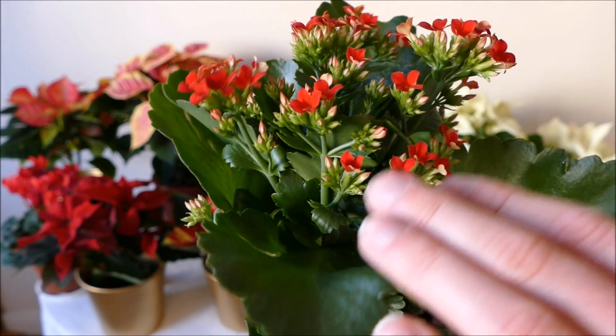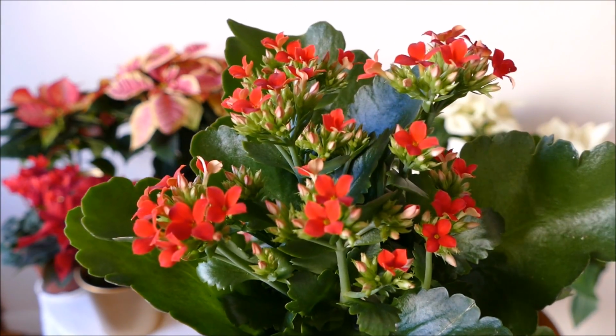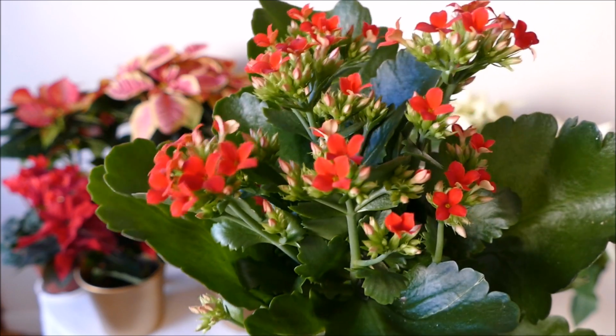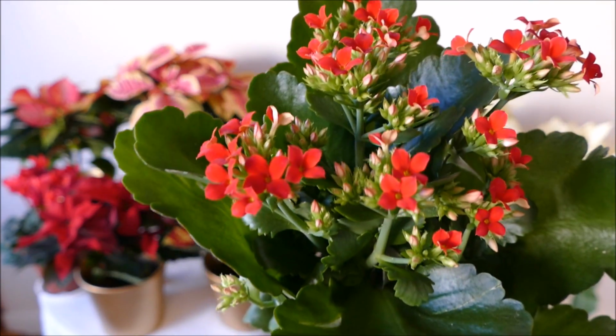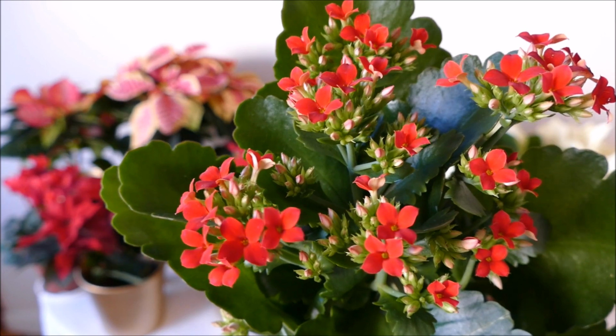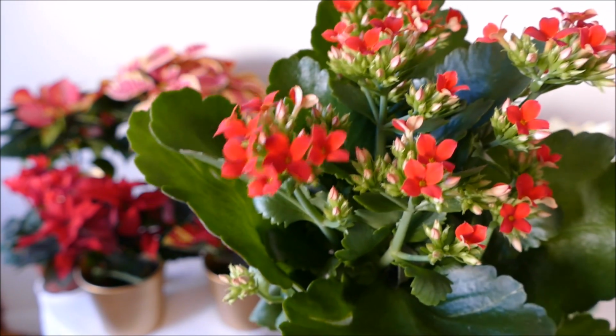It does like it moderately damp throughout the summer. What I would do is just let the compost dry out slightly between watering, and then water it again. You want it to get a tiny bit dry, but you don't want it to get bone dry, and you want to be watering it on a moderately regular basis. This again comes in plenty of different colours. This is a good Christmas plant.